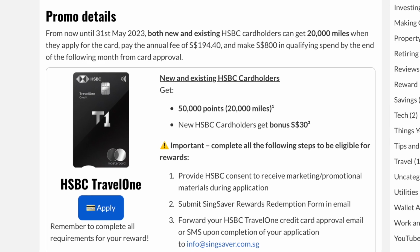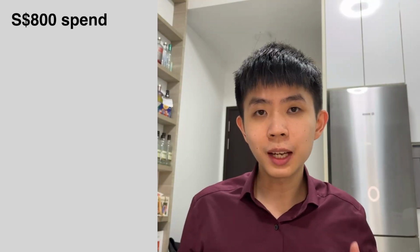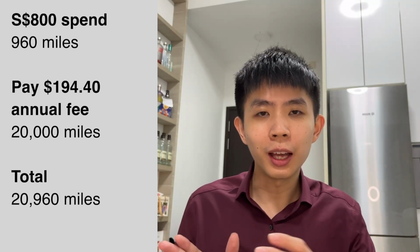HSBC is having a launch special for its TravelOne card, and you can actually get 20,000 bonus miles when you sign up for the card and pay the annual fee, as well as clock a spend of $800. After spending $800 on this card, you will get 960 miles from the 1.2 miles per dollar earn rate, and you add it to your 20,000 miles, and you can convert all of them out to your frequent flyer program, and you will not have miles left over because remember, you can actually redeem in blocks of 2 miles after the first 10,000. And remember, there's no conversion fee until end of 2023. So you can actually sign up for this card, pay the annual fee, clock the spend requirement, and then take all your miles out into your frequent flyer program and never have to use this card again.